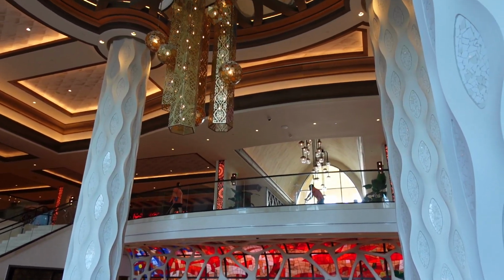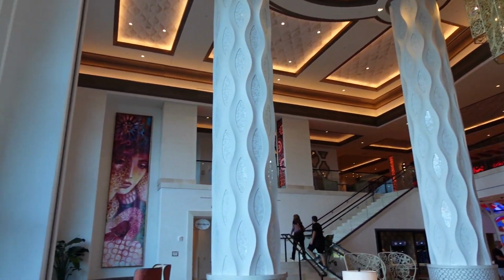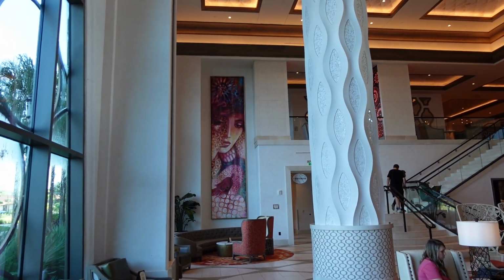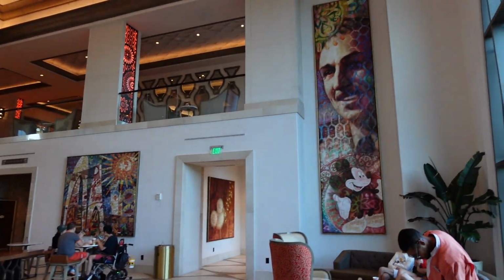But just take a look at the beautiness of this building. You have some artwork there to the left. I believe that's supposed to be Dahlia from the Salvador Dali film. And then to my right, you're going to see Walt Disney with his best pal, Mickey Mouse.